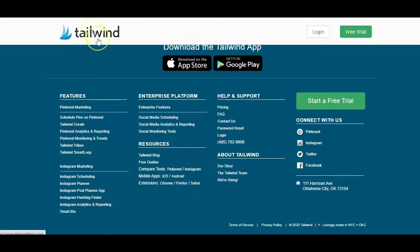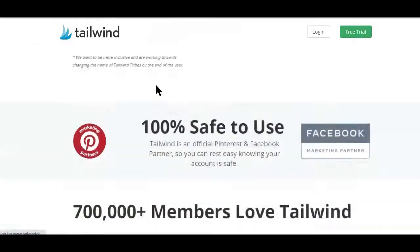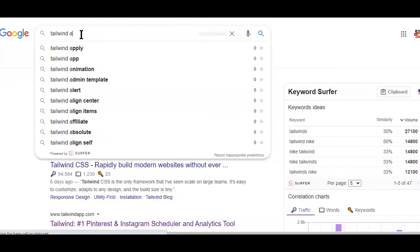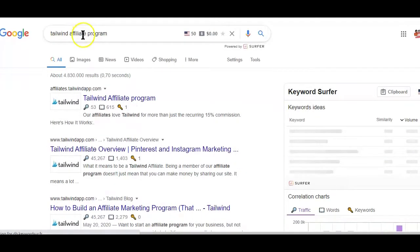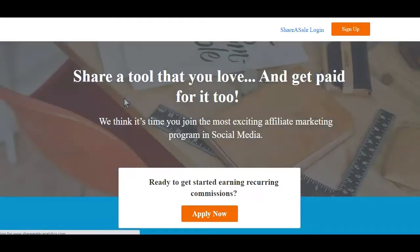This is just to show you that you might come across a product sales page and still not find the affiliate link to join. In that case, you have to do a search using the product name plus affiliate program. Take for example, in this case, I'll just type Tailwind plus affiliate program at the end and then make my search. Now, as you can see here, you'll find a link to the Tailwind affiliate program, which you can easily join and start promoting.